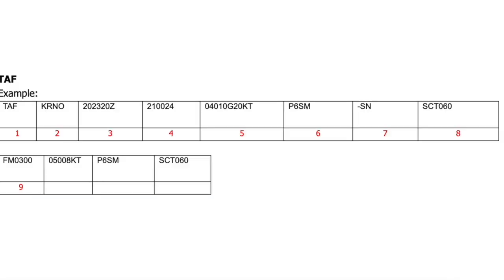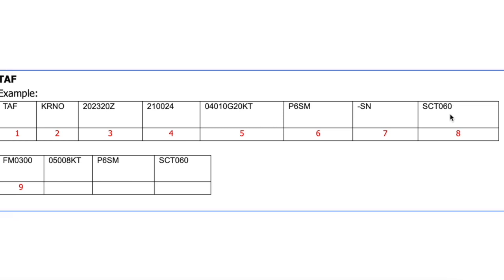And here's an example of a TAF report. As you can see, you've got KRNO, that's the airport location, RNO, and then you've got the date and time the TAF was pulled, and it keeps going on and on. Then you have wind, you have visibility, but here's the cloud cover in this TAF report: scattered 060, and it drops off 200, or drops off 20, so that'd be scattered, starting at 600 feet above ground level. And so I was like, scattered. Maybe it mentions scattered.